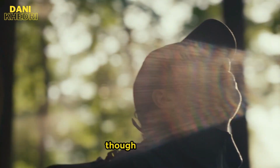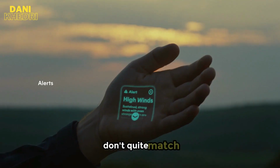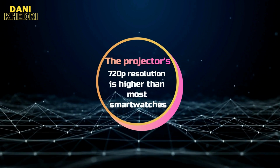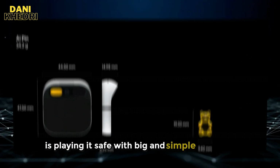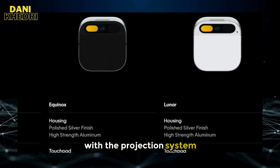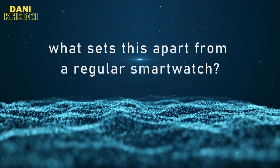Here's the catch though. On paper, the display specs and UI don't quite match. The projector's 720p resolution is higher than most smartwatches, but the UI shows less data. It seems Humane is playing it safe with big and simple elements, perhaps due to visibility concerns with the projection system. What sets this apart from a regular smartwatch?